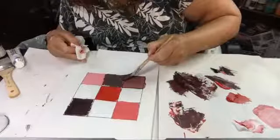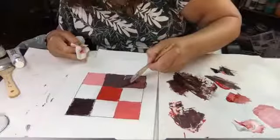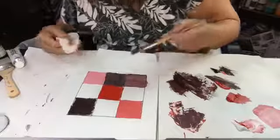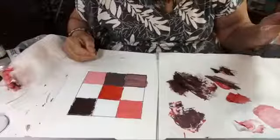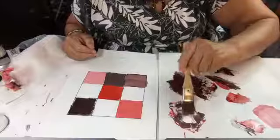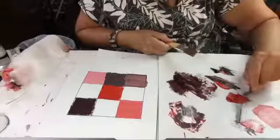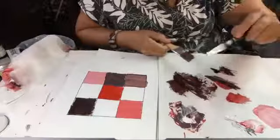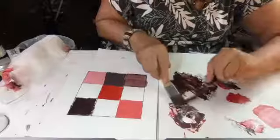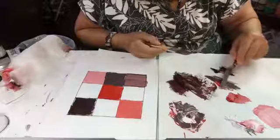I'm doing this kind of backwards. Okay. So we've got that beautiful gray there. I want to see what happens if I just have a higher proportion in there of white. I'm going to take some more white, add it to that nice color that we have there, and see how we can change it. Because this is all about seeing how many colors you can invent.